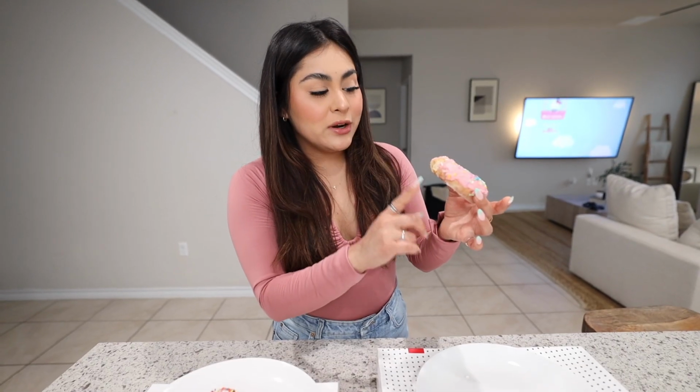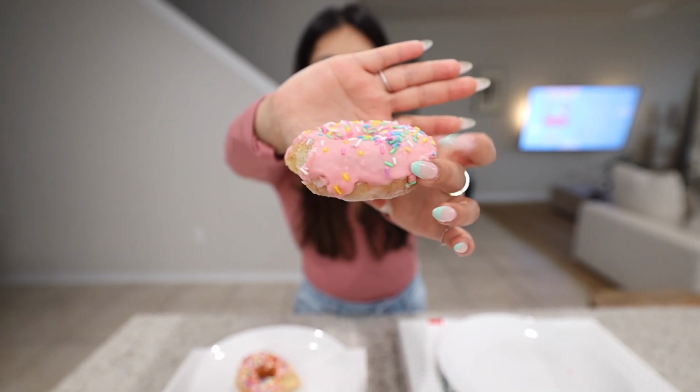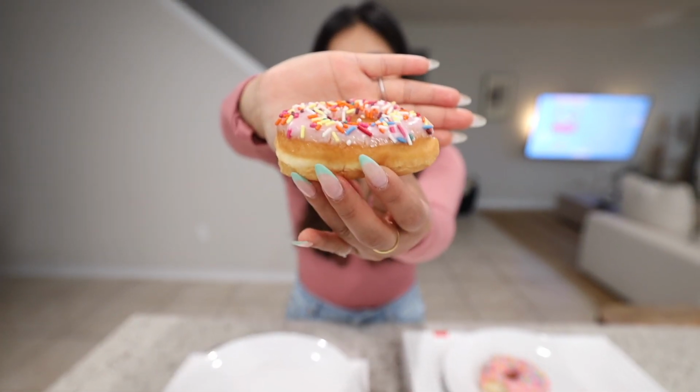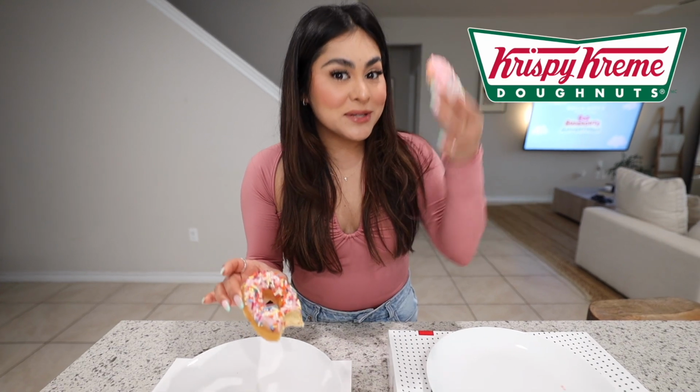So the Krispy Kreme donut, I noticed that is much softer. Also, you will notice that this one is fully glazed and it has a strawberry icing mostly throughout the entire donut. So this donut was not as drying as the Dunkin' because the Dunkin' is not fully glazed and it only has a strawberry icing in the top of the donut. So I'm gonna say that for this first round, Krispy Kreme is the winner. Now let's try the next donut.